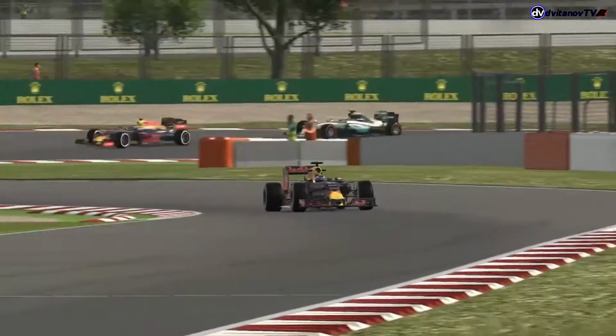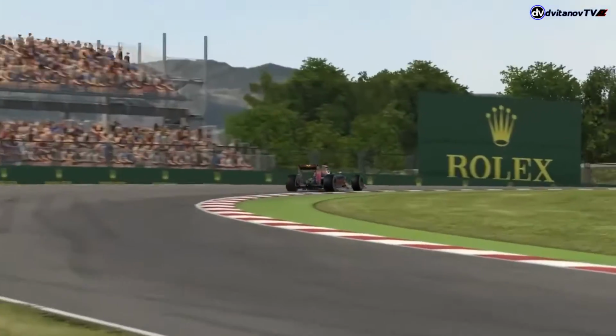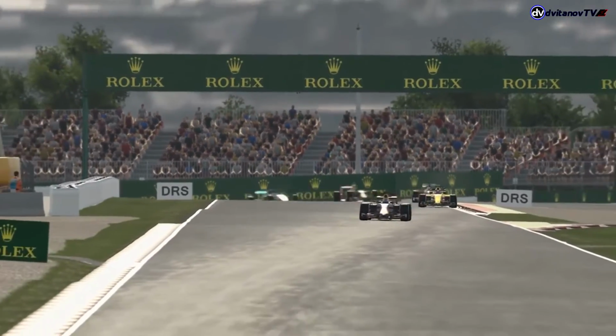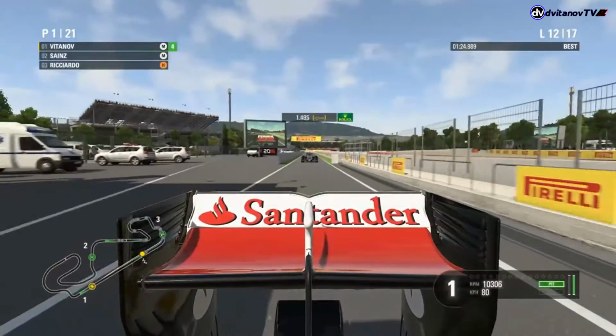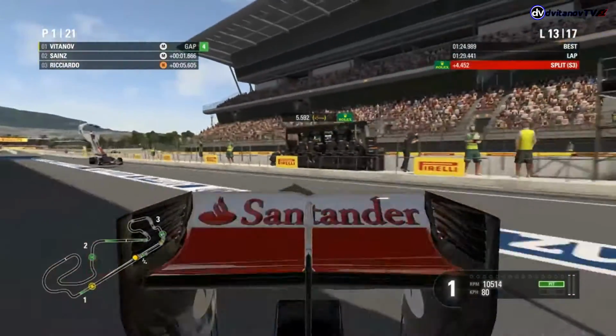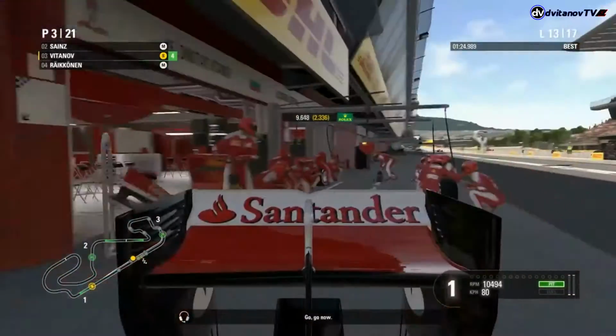He will lead the Grand Prix after Carlos Sainz and I make our pit stop. So yeah, that's going to be very, very interesting if we can catch up to Daniel Ricciardo after we make our pit stops, which is right now on lap 12. We're going to put on a brand new set of soft compound tires. So will Carlos Sainz as well.